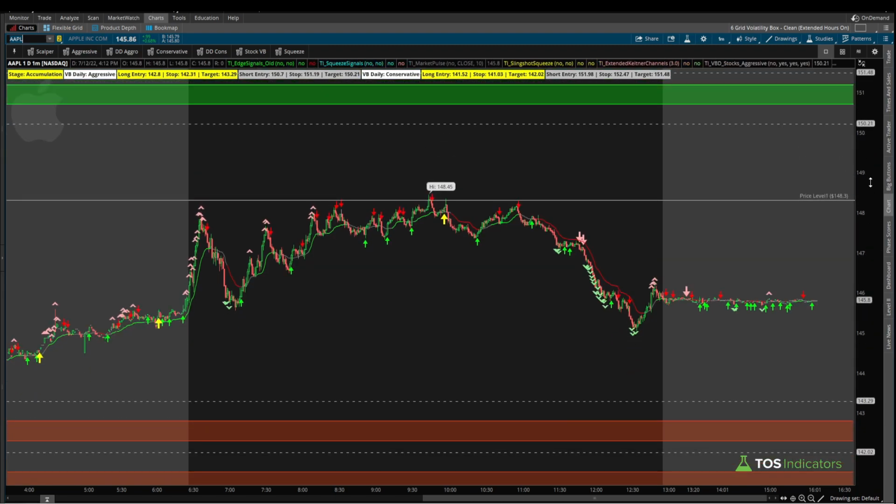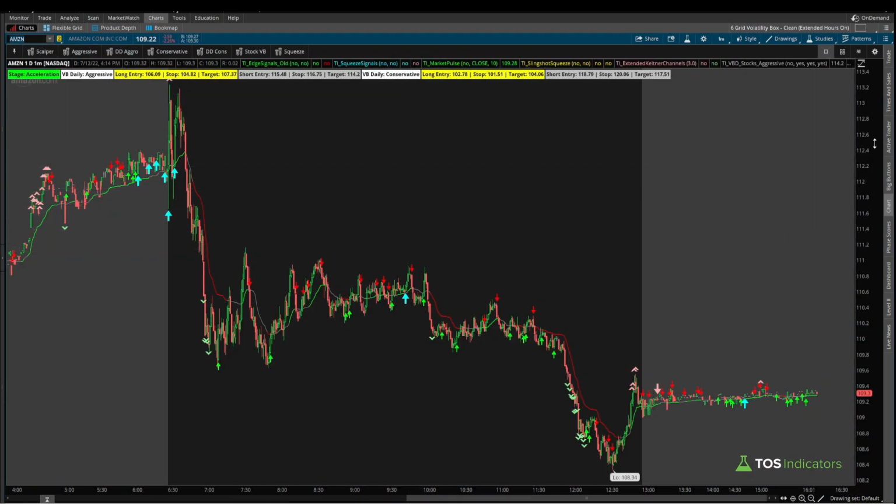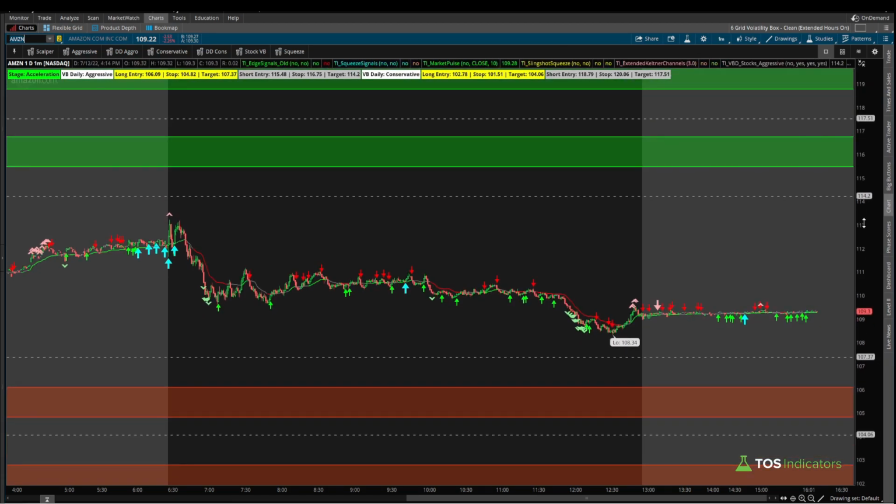Apple, dramatically lower volatility, where I have to actually shrink the charts to show you the boxes. If we compare this with Amazon, same idea here, nowhere near the same volatility that we're seeing inside of Microsoft. So Microsoft stood out today from the tech stocks.